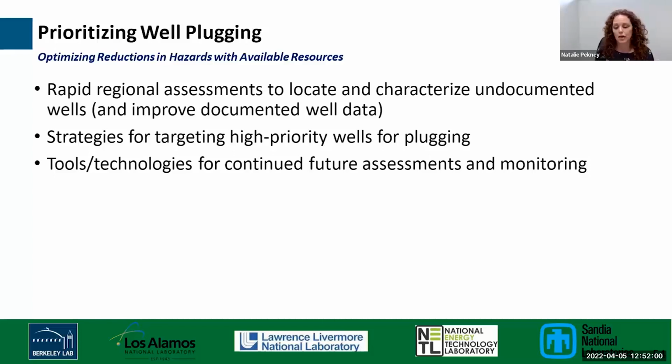Strategies need to be developed to target high priority wells for plugging in a way that maximizes impact. And because well plugging is not necessarily designed to be a forever solution, and also because a well might not be a high priority for plugging now, but the situation might change to make it high priority later, I'll mention the need for tools and technologies for continued future assessments and monitoring.